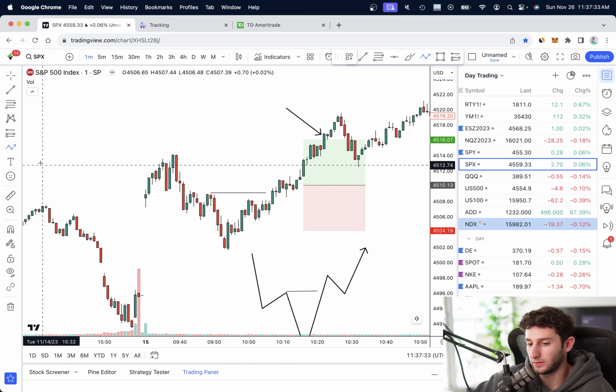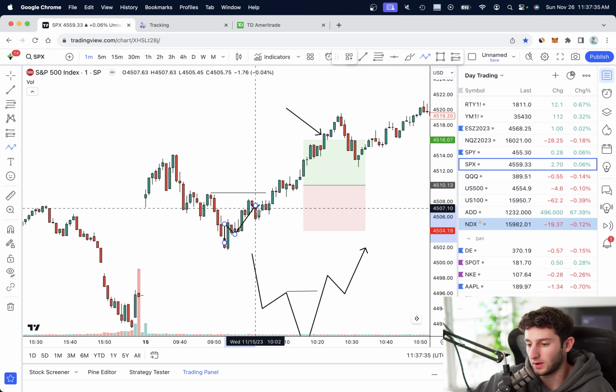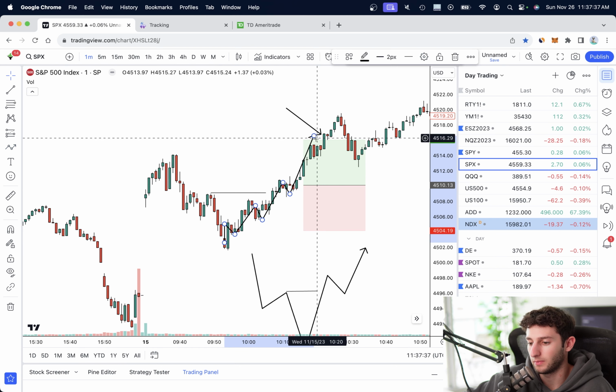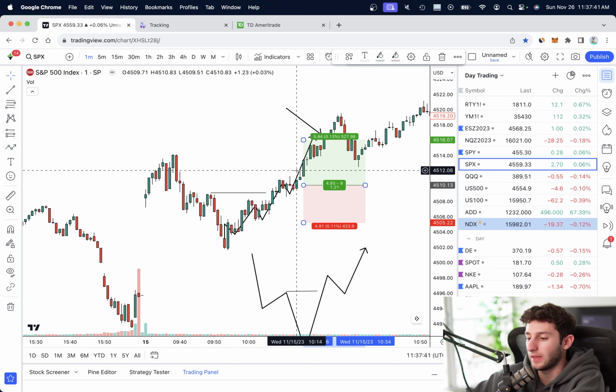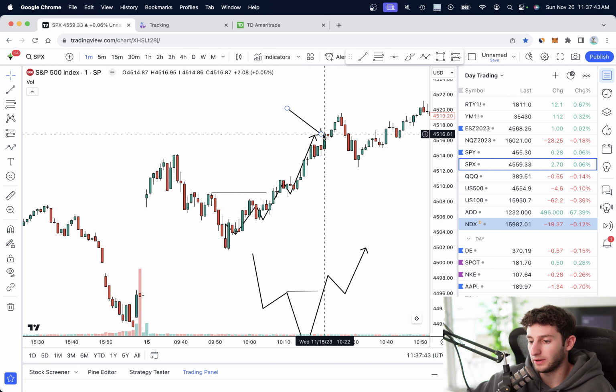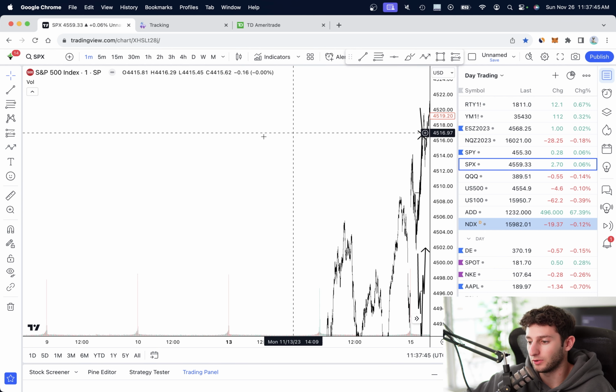So you can see we have a high, low, high, low, high, low, high. Right under this low, I put my stop. And then where did I get out? Right around here as we were breaking this liquidity and aiming for a new higher target.